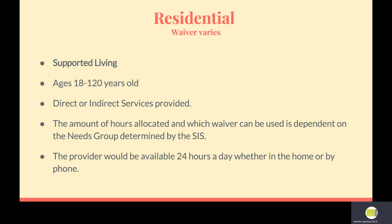We also have supported living, which serves ages 18 to 120. So this is more of your adult group. Direct and indirect services are also provided. So supported living provides the same type of assistance to individuals in their private home to protect their health and their safety, by assisting them through daily activities in all areas of life to include behavior services, health and wellness, health care, transportation, socialization in their activities, everything we've mentioned before.